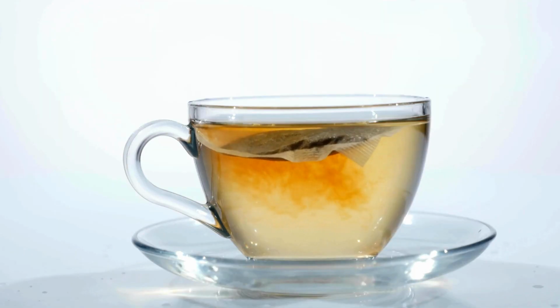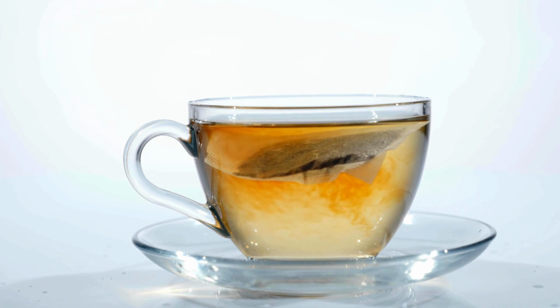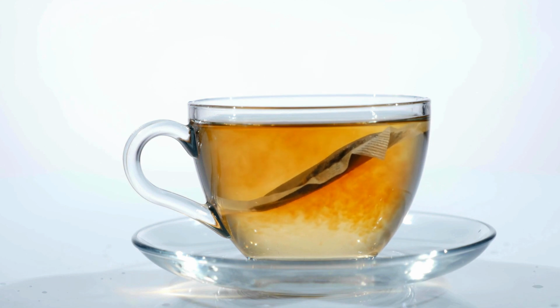Next, let's talk about the health benefits. So it was recently found that 11.6 billion microplastics and 3.1 billion nanoplastics can be released in a single cup of tea when you use a tea bag. These microplastics are released when the hot water interacts with the chemicals in the tea bag.